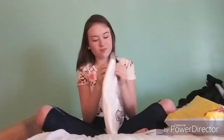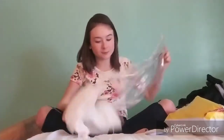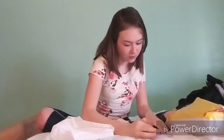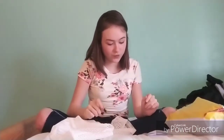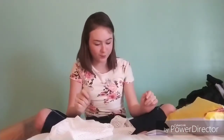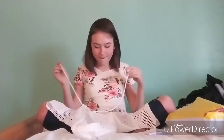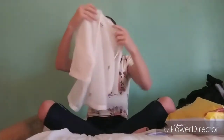So, this I'm so excited for. I'm gritting my teeth because I'm so excited, and there's tissue paper. So this right here is a drop shoulder crop fishnet hooded t-shirt. I got an extra small. Oh my word. My gosh. Look at this.